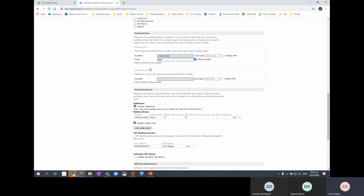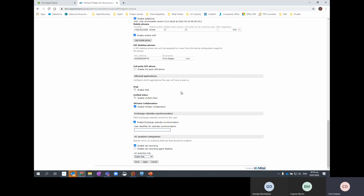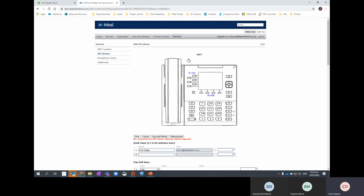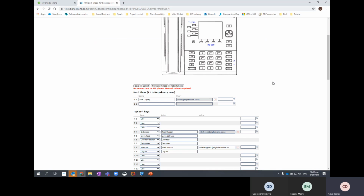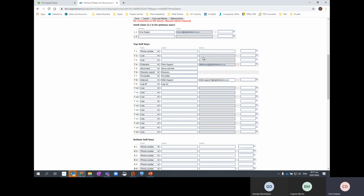As I mentioned, you can go through and I've got my soft clients, I've got my mobile devices, I'm enabled with my mobile VoIP. You've got control to turn that stuff on and off, which is important. I've got a desk phone, and I can go through and manage that remotely. Now, this is where it becomes really powerful: I'm managing the MyTel devices right to the endpoints. So this is the phone I've got, which is a 6867, and I can go through and start programming buttons remotely.